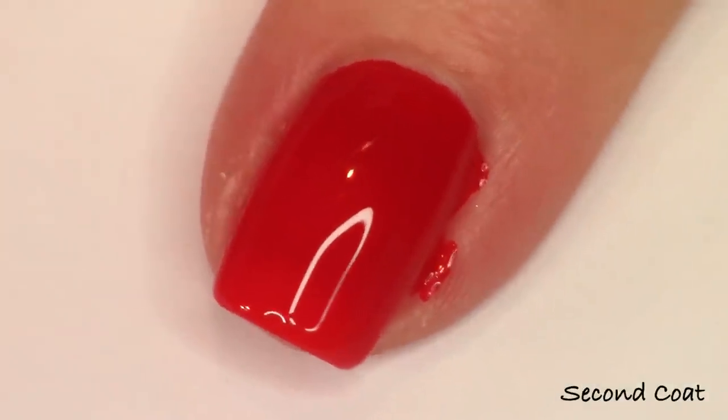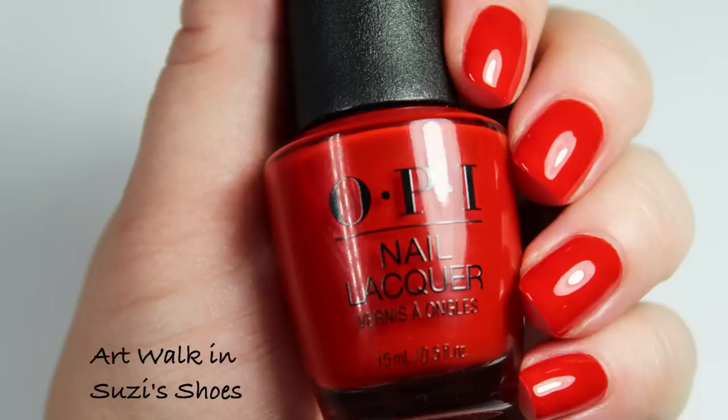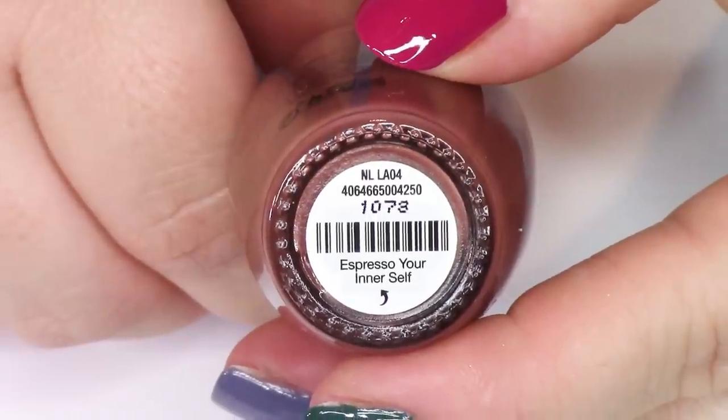Sorry, I got it on the side of my finger there just a little bit. But this one is just beautiful. Art Walk in Suzi Shoes. I do have some comparisons for you if you're interested.